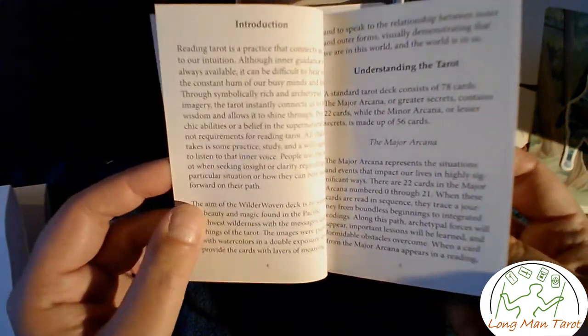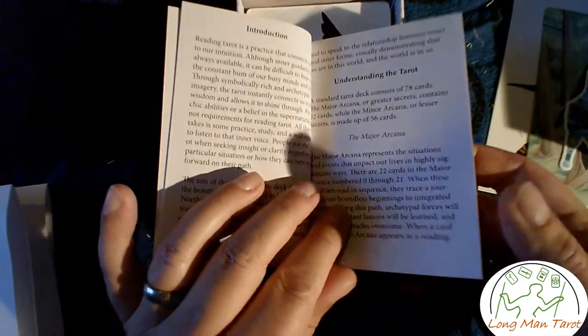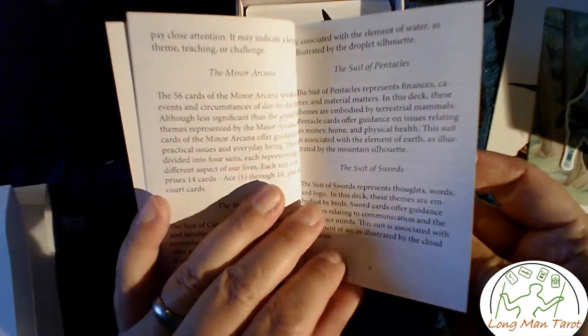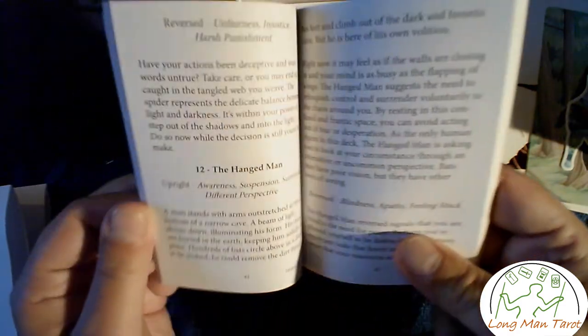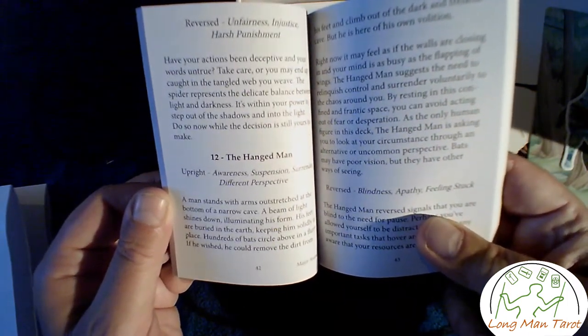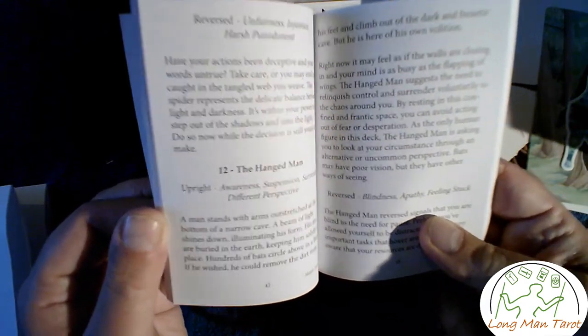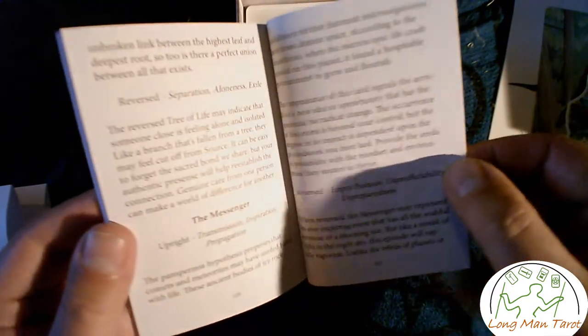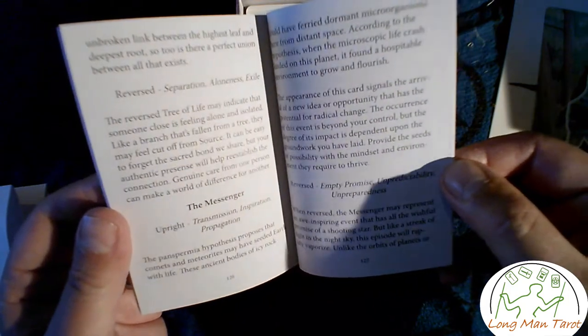So the book, we have our introduction, understanding the tarot, just some brief paragraphs about the different suits, touching on numerology, and with it, let's quick flick through, we've got the titles with the upright meanings, explanation and suggestions, and going into a bit more depth. Do you know what, that is absolutely nice. We haven't got the colour pictures, like having just done Tarot of the Divine, which has got a lot of colour in it.